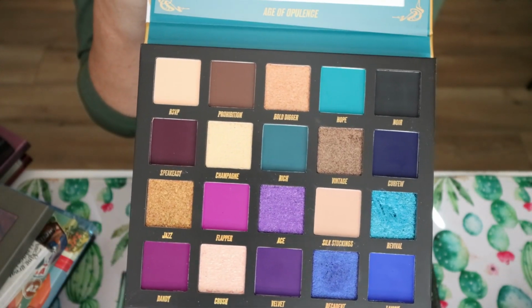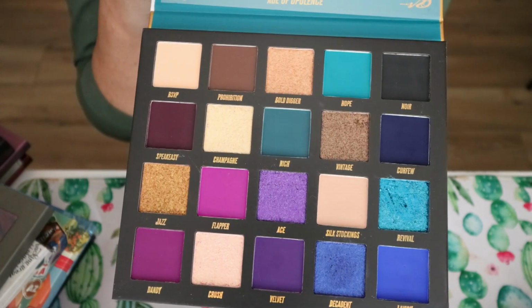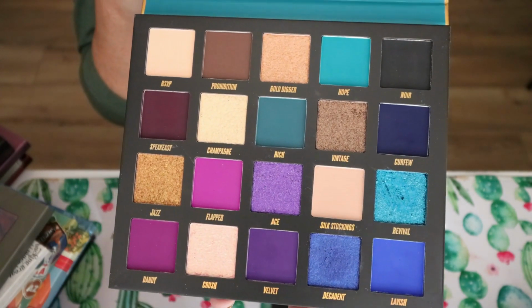The purples, the blues, the golds. This is another one that when I open it up, my heart kind of skips a beat and I get really excited to play with it.